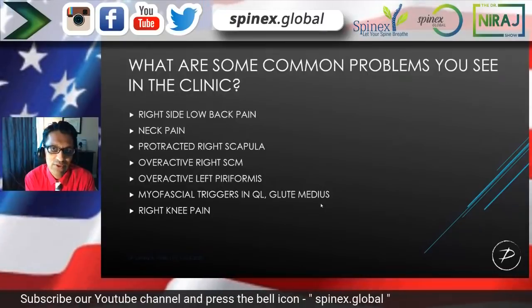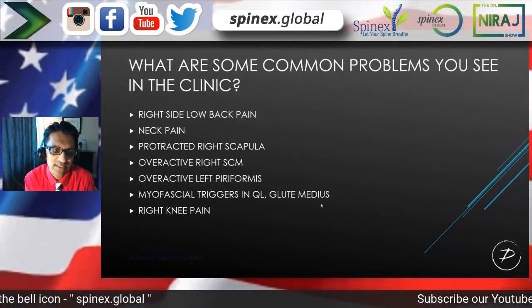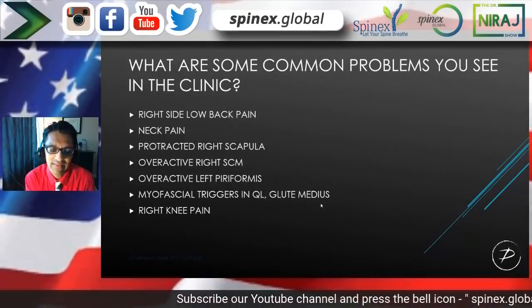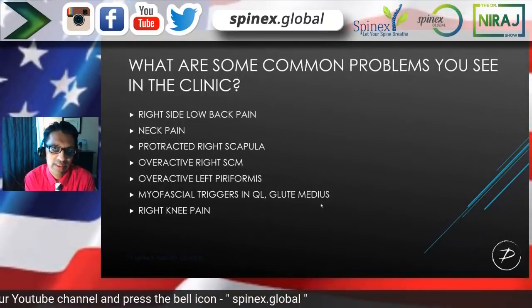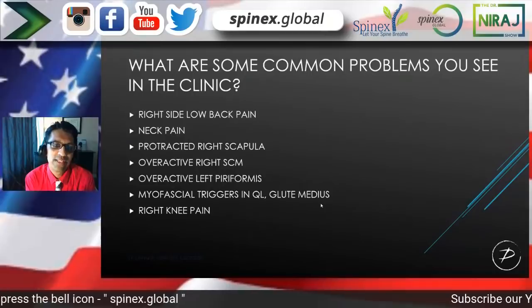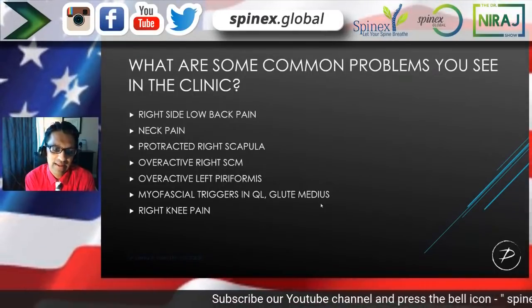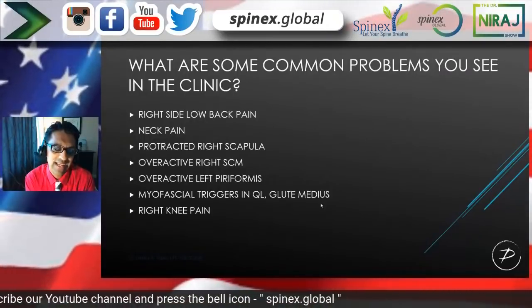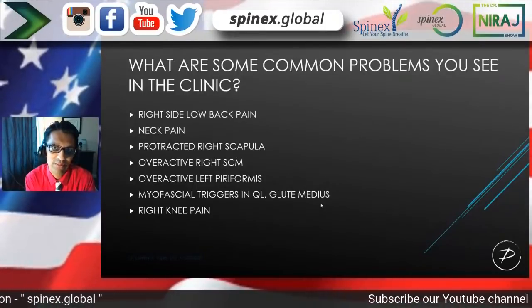How many patients have you had that have left sciatica and you're thinking, how do I treat this? Guess what? This is the pattern, because they have an overactive left piriformis. And we know from anatomy, the piriformis goes over the sciatic nerve. So if we don't fix the problem, then that piriformis will always stay overactive, compress the sciatic nerve, and then we're back to long-term chronic pain and long-term sciatica.